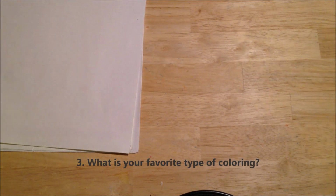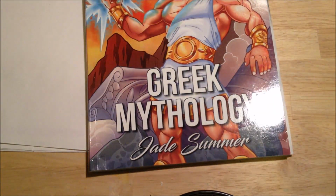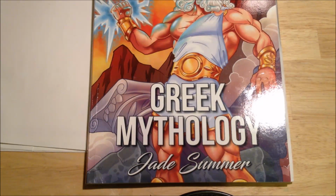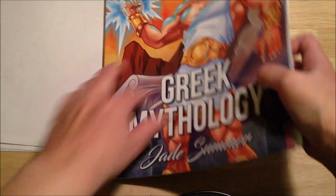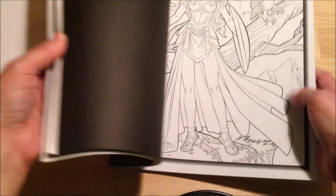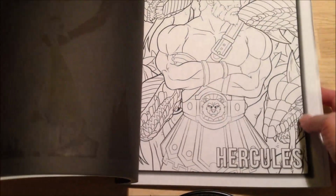The third question was, what is your favorite type of coloring? For me, I like coloring that is line art, not grayscale. And the central focus is a character, a person, with a detailed background. And one good example of that is some books by Jade Summer.